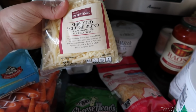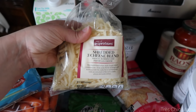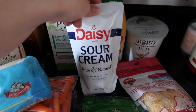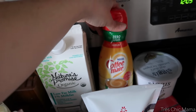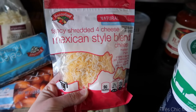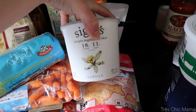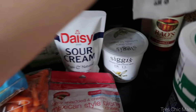This one is Asiago, Romano, and Parmesan, and it is just so good. Of course, you can shred your own cheese, but I just purchased this. We have sour cream for the tacos, some 1% milk, more coffee creamer for myself, shredded cheese to go with our tacos, and then I love Siggi's vanilla yogurt, and it's higher in protein, lower in sugar, and I love doing this with some granola, so I ended up getting this.